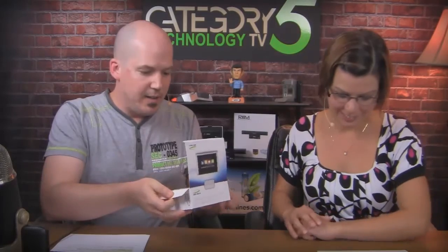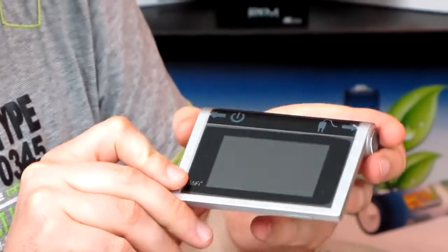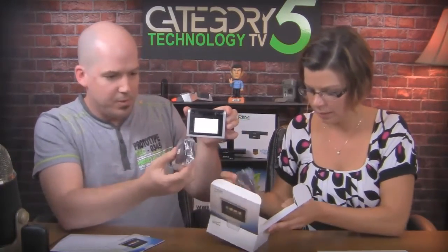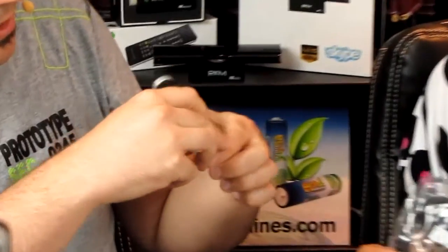Okay, but I do have this. This is the Novatel Wireless LTE Wi-Fi hotspot. I haven't even opened the box. I saved that for you. This is the MiFi 2, and there it is. It looks like just a cute little screen. See, I don't even know how it works. Okay, so it's actually booting up just like that. Looks like I've got a power charger and a USB. It's USB powered, so it's got a USB AC adapter for charging. It just says MiFi. It's still got the sticker on it too.